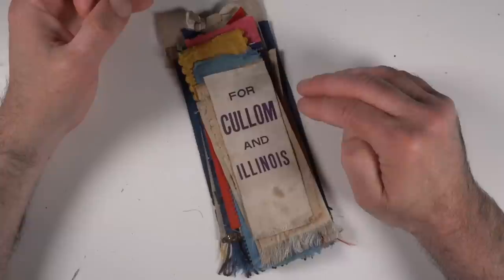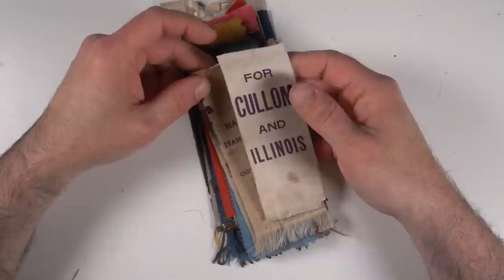Now here's just a small assortment from a large purchase I made. I bought almost 150 of these. We have less than $2 into each one of these ribbons. These are all either political or veteran-tied ribbons here, and these are typically what I run into.